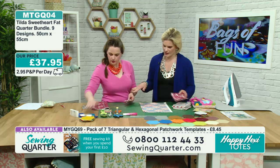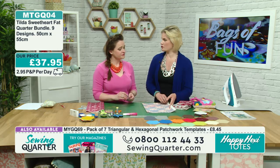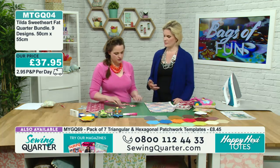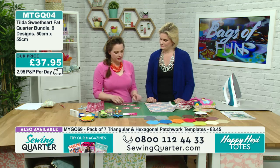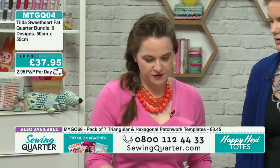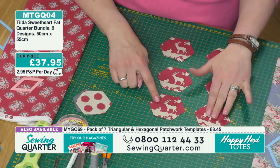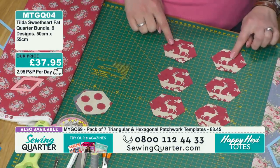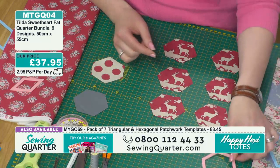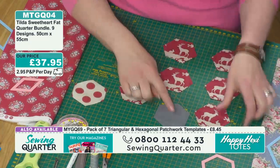So show us how you've done these. This could be that you've got a Tilda bundle, you've got scraps left over, and you want to make a quilt or a bag or anything else. I just wanted to make something really striking, and I've taken the one with the deer on it. You've got deer that face in different directions on this print, so I've taken 3 that face left and 3 that face right. I've used the template, the medium size or smaller of the 2 hexagons, and placed it around the outside, so that when you come to join them together, and I've taken a solid as well.